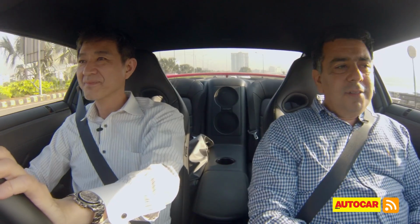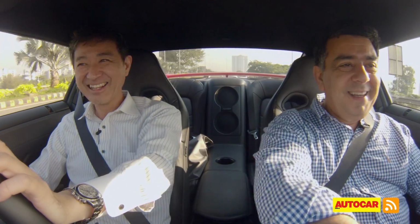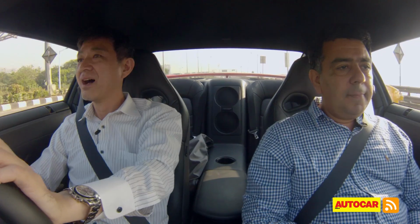So Tamura-san, you're driving here in India on Mumbai roads. They're not the best roads. No, it's fantastic. Quite bumpy. But tell me, the suspension, how have you taken it to the next level with the 2017 model? Because obviously it's a lot more compliant, there's a lot more suppleness in the suspension.